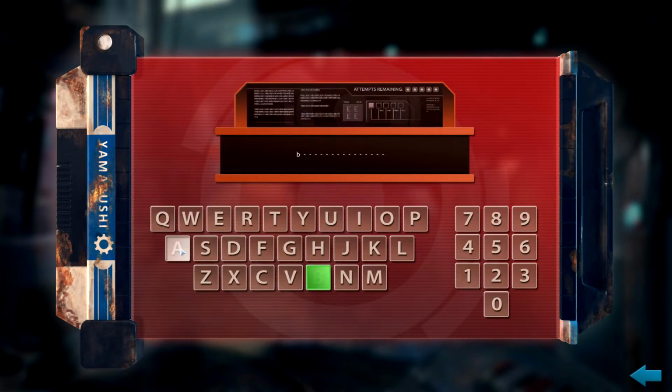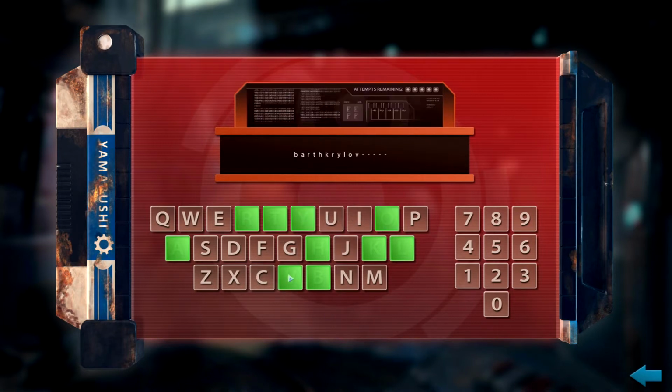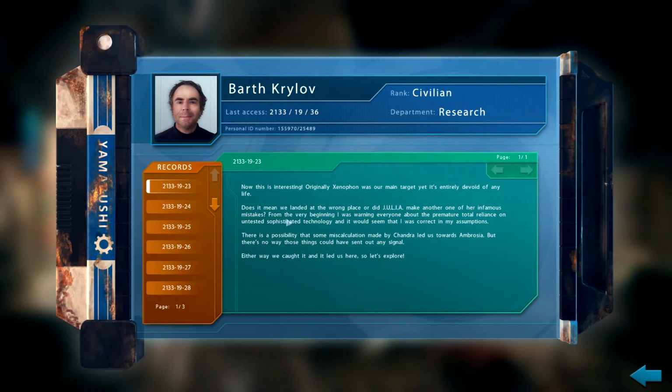So let's... Bas Krylo? And then numbers... Okay. So let's read through all of this. How interesting. Ordinary Xenophon was our main target.